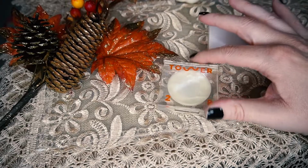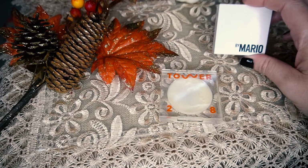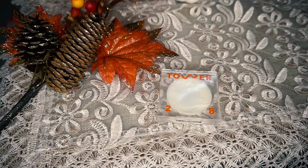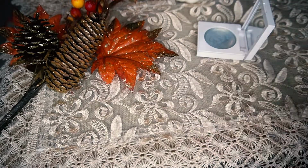So this is by Mario, and this is a Super Dew. And of the two of them, this one is a little better. This one is the electric. Master Secret Glow Expensive. Electric. I knew it started with an E. Okay, so what they are, they're like bombs.